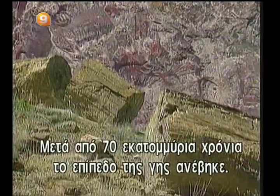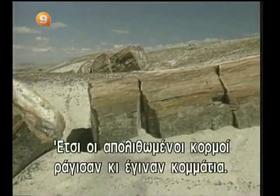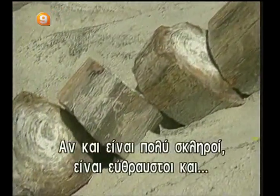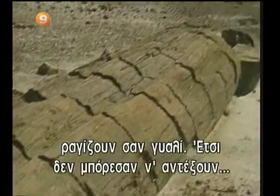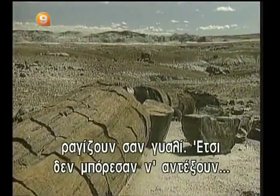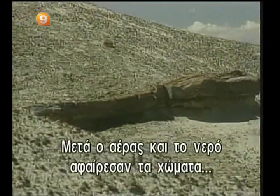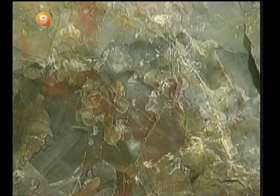Then, 70 million years ago, the region was raised up. This caused the petrified logs to crack and break into segments. Indeed, although extremely hard, quartz is brittle and can shatter like glass. It was therefore unable to withstand the tremendous stress of the Earth movements. Then the wind and water eroded away the layers of sediment, exposing the petrified logs.